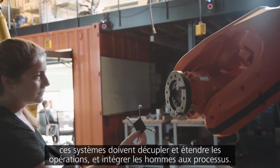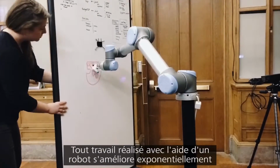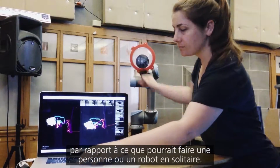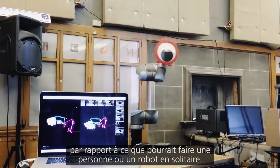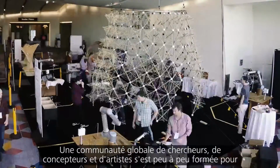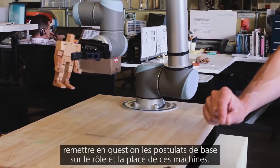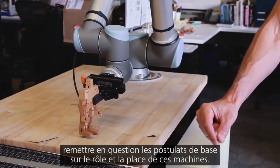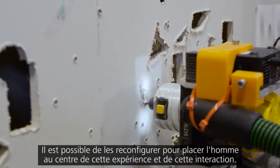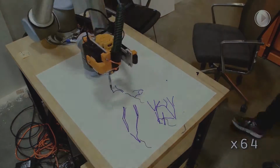into the process. The ideal scenario is to find the win-win, that what I do with a robot is exponentially better than what a person can do alone or what a robot can do alone. What we see now are a global community of researchers and designers and artists really challenging the basic premise of what these machines should be doing and can do. They can be basically reconfigured to put the human at the center of that experience and interaction.